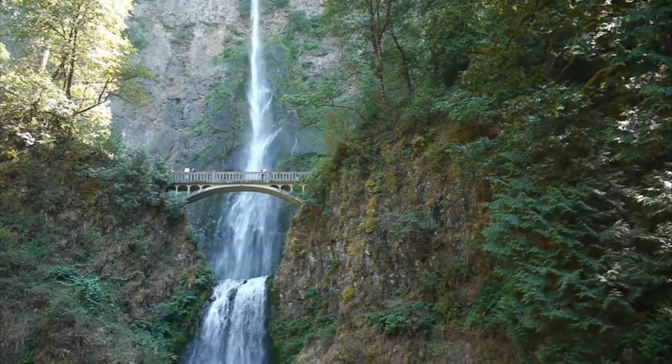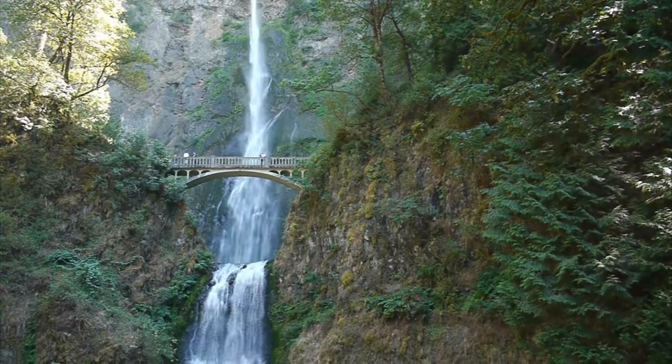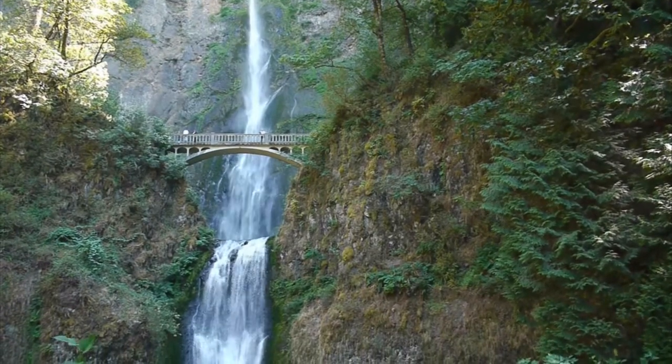The Grande Ronde basalts are the most voluminous, and in the gorge they're really most accessible at Multnomah Falls. They erupted in northeast Oregon, flowed all the way to the coast. Saddle Mountain and parts of Tillamook Head are the distal or far end of these Grande Ronde basalt flows.